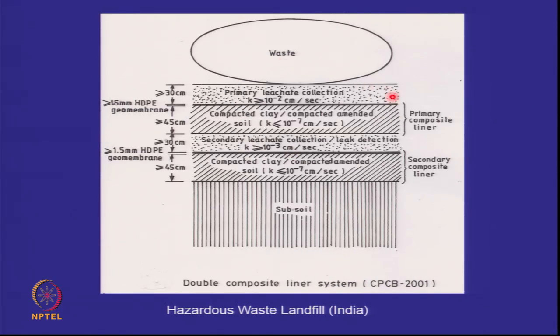Waste, 30 centimeters, primary leachate collection system, greater than 10 to the power of minus 2 centimeters per second. Clay, compacted clay, greater than 45. I prefer greater than 60. You know, we'll come to that later. You can tag this point. I prefer 90.